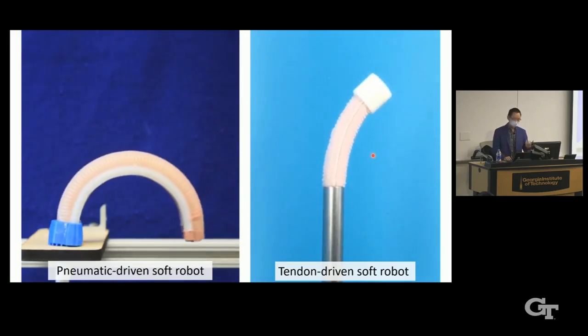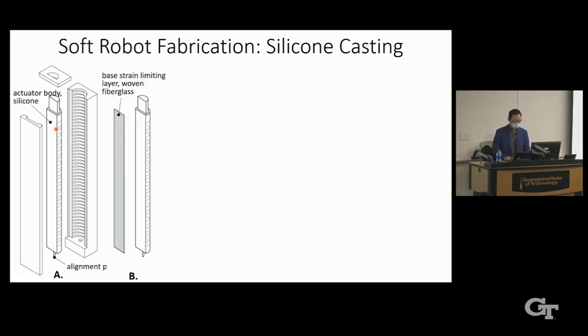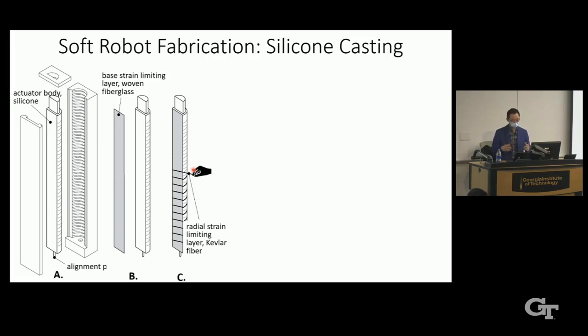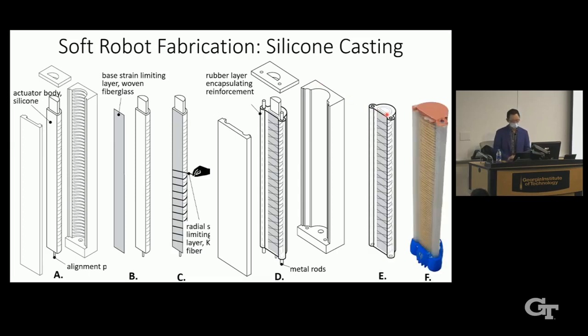Fabricating this type of soft robot is very easy. We basically rely on the silicone casting method. We create the soft robot body first and add the base strain limiting layer so that we can constrain its motion in one direction. And also this radial strain limiting layer so that we can constrain its motion in the radial direction. Then we add an outer layer to protect both strain limiting layers, and we seal them. That's the fabrication of this soft robot. We can fabricate it within one or two days. Very easy. But to model and control this soft robot is very challenging.